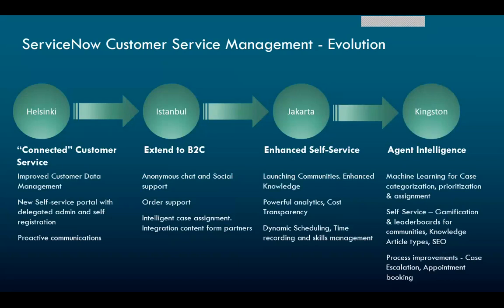And then with the current release of Kingston, we've really pushed into artificial intelligence. That was the focus. We delivered machine learning for case categorization and prioritization, additional self-service and community enhancements around gamification and leaderboards, SEO, external knowledge content consumption, and a lot of overall process improvements. So you can see this is the journey, the evolution that we've had so far within customer service management.